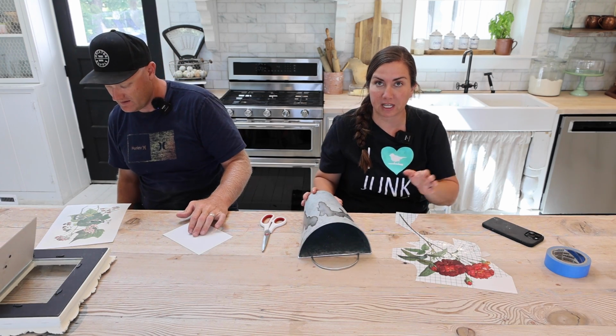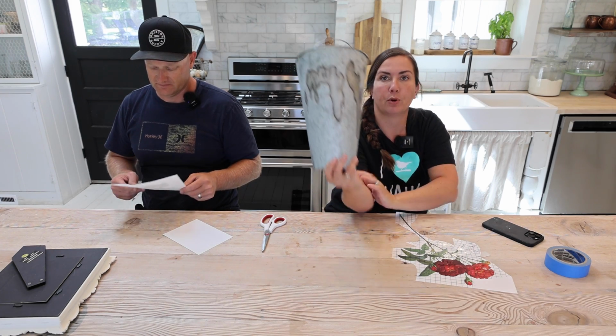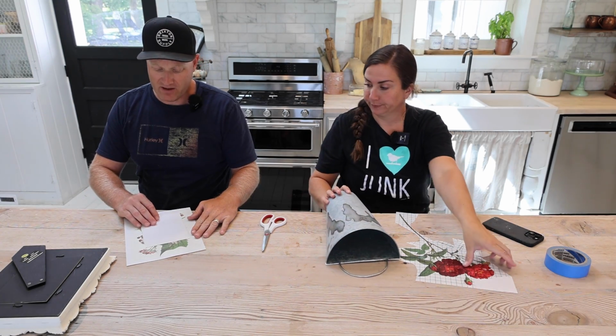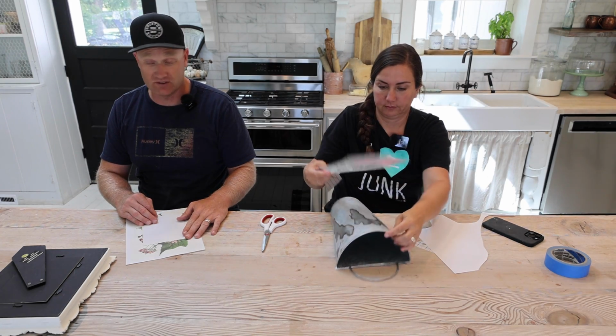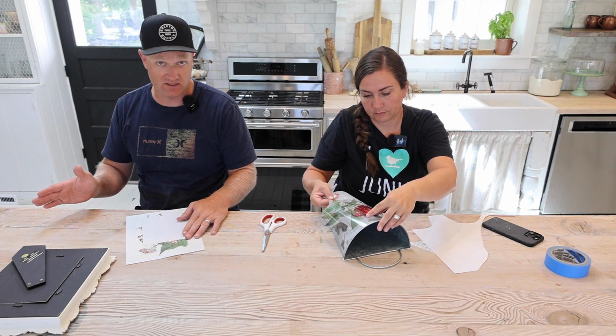I'm gonna be working on this bucket. If you guys remember earlier, it said fresh flowers. Zeb sanded it and put some toilet bowl cleaner on it to age it. It's dry and I'm ready for an IOD transfer. So I have a new paper we've been playing with. If we go with this one, it'll be called Roses and Warblers. Warblers are birds. I might just go with Roses and Birds because that's easy to find.